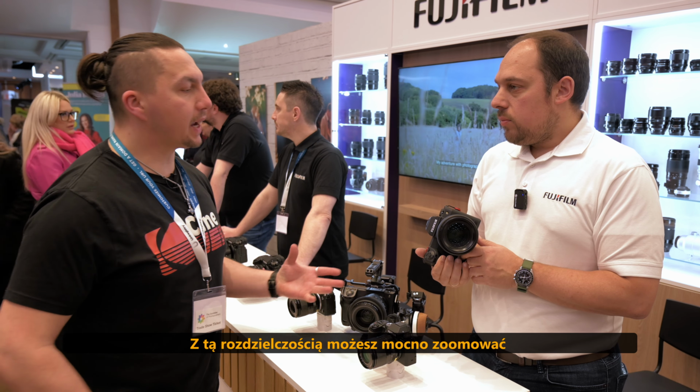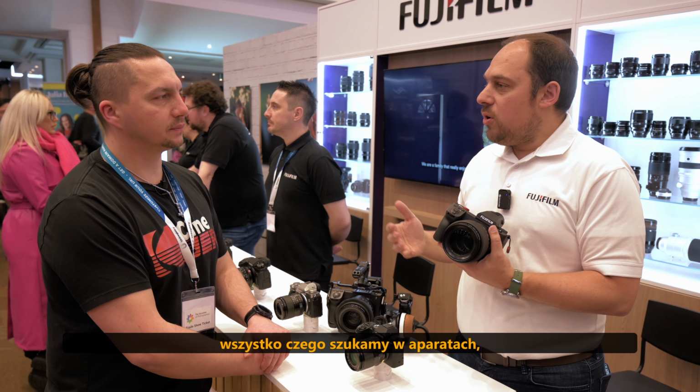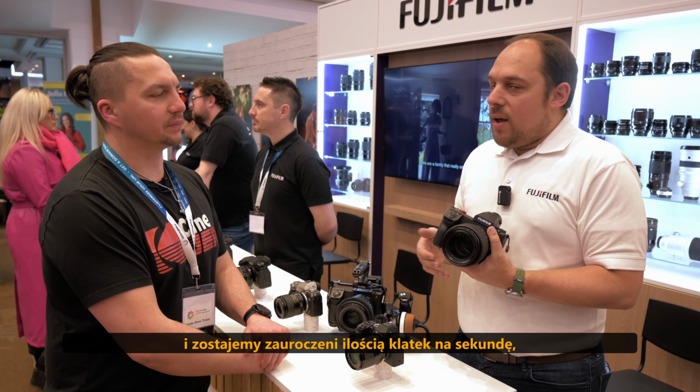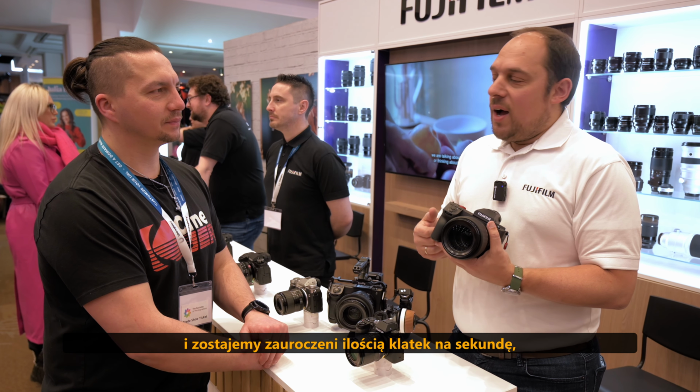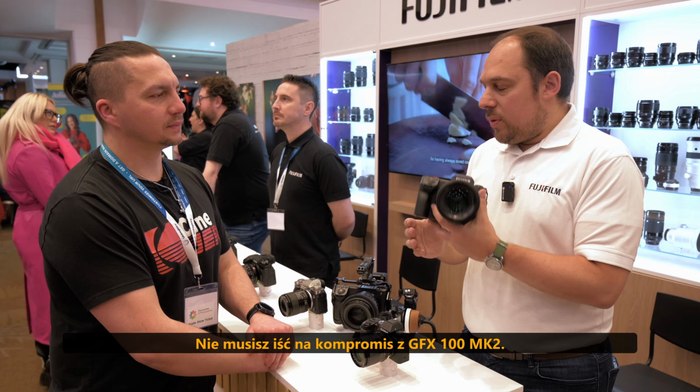Yeah, and with the megapixels, you can zoom in so much. You can crop, you retain all that detail, the color, the dynamic range, all the things that people aspire to when they first get into photography, and then they get seduced by frames per second or what have you. You don't need to have any compromises with the 100 II.